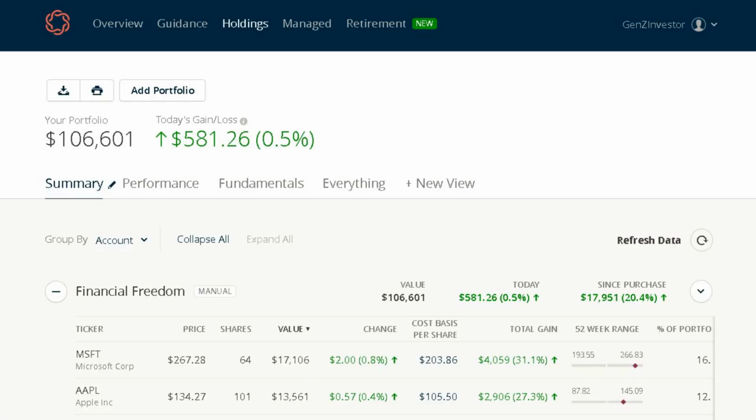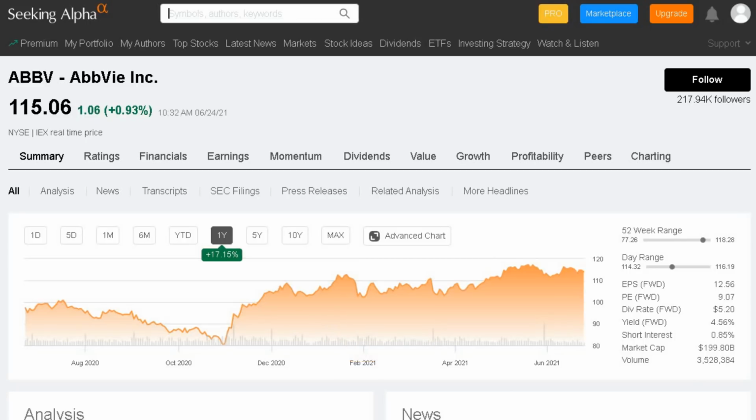And the first company we're going to discuss in detail is ticker ABBV, which is AbbVie. They trade for $115 per share and are up by 17% on the 1-year chart. This is a big pharma giant that has a current market cap just below $200 billion and a nice high dividend yield of 4.5%. And right now the overall S&P 500 is trading with a forward PE ratio of 22, which is well above its historical average. And in comparison, AbbVie, this big pharma player, currently sits with a forward PE ratio of only 9, so it might be providing a ton of value at this current price point.